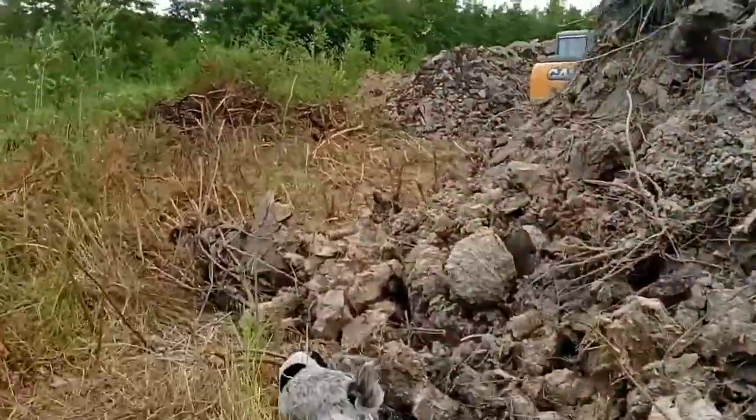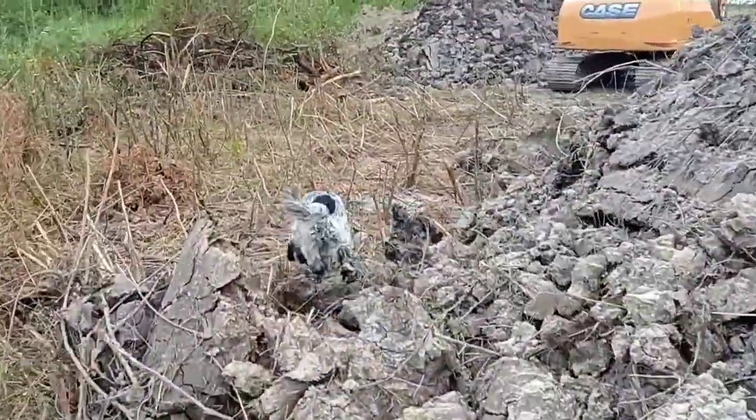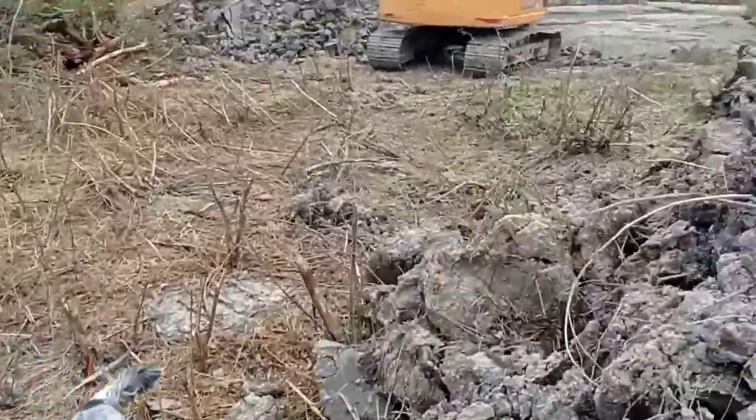Oh, follow the dog. See if we can not break her leg on the way round. There we go, that's better.